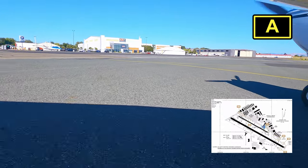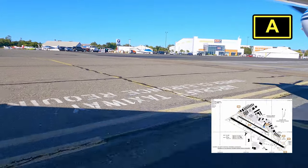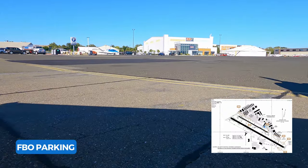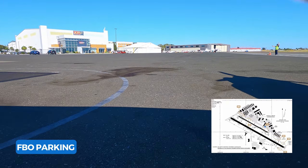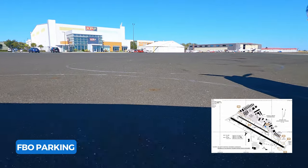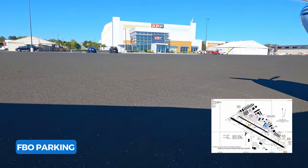Our experience with jet centers, though, have been really positive, and this one was no different. Now, I don't know if our positive experience comes because they're jet centers or because they're not Signature. I'll leave that up to you. But again, when we came here, everybody was really nice, very attentive. There was a little bit of confusion here. For some reason, I thought they were telling me to go park in the back. That was not the case. They were just telling me to turn around.